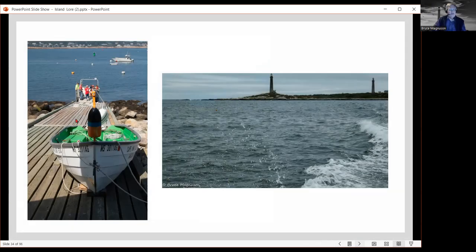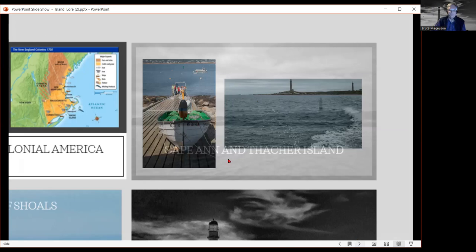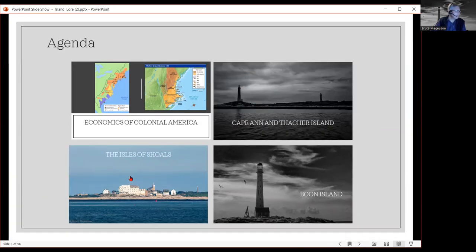And so we can walk down the ramp, actually hop in the launch, and bid adieu to our friends at Thacher Island and head about 40 miles north. But first, I'll take some questions on Thacher. I see a couple of questions about how long you can stay.